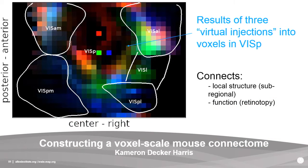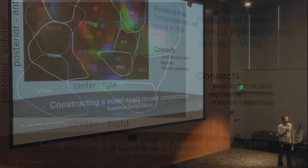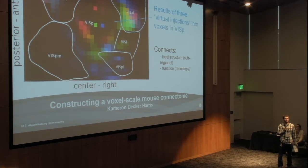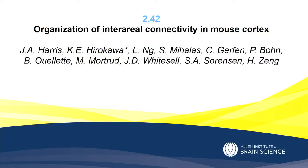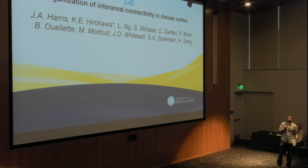Hi, I'm Cameron. So my project starts with a linear model from the first Allen connectome paper and extends it to create a voxel-based model. So instead of finding connection strengths between parcellated regions, we can create a voxel 100 micron scale connectome. The first goal is to construct connections within the visual system. This allows us to probe connectivity between seed voxels that will have different connectivities in this regional voxel model. And we're hoping to use topography of connections to show where retinotopy comes from.